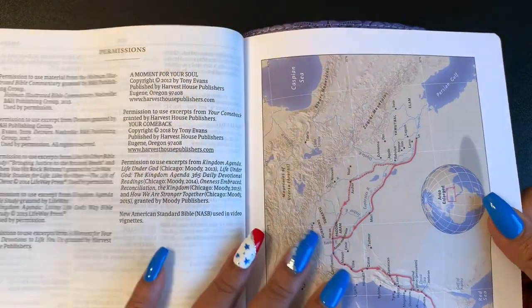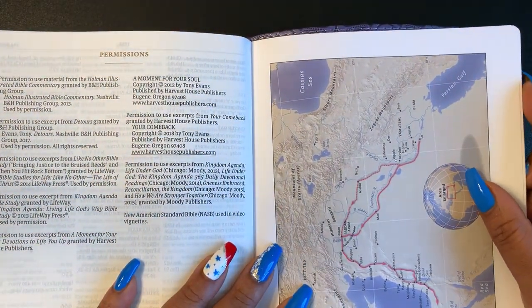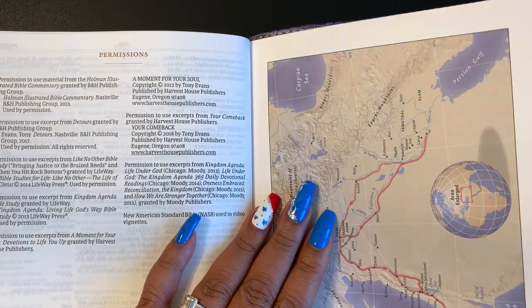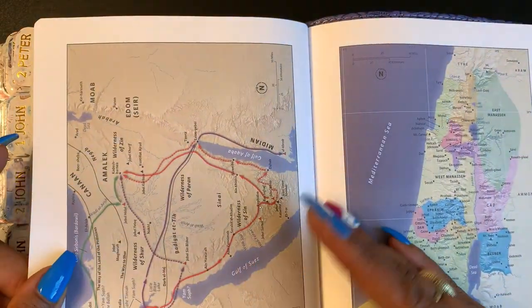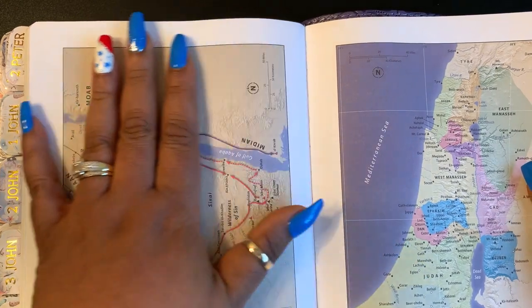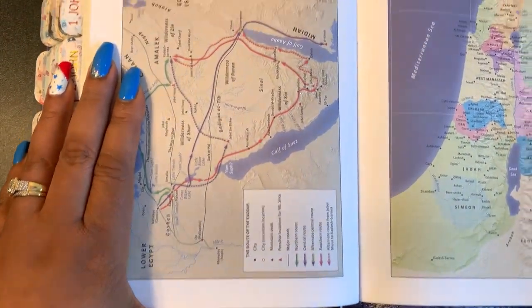I'm getting excited. Okay, now we got these maps, and they're not on that shiny gloss paper. Thank you, Tony. Okay, this is on the regular paper. It's still a little hard, stocky. It's not super thick, but it's not shiny, okay? Because he know elegance. You understand? He know, like that Thomas Nelson Bible review I did, it was all shiny. Now, this is what I'm talking about. Not that shiny, glossy stuff, right?